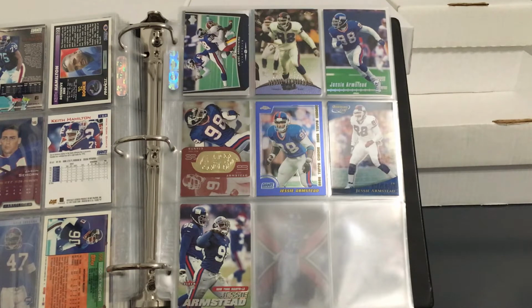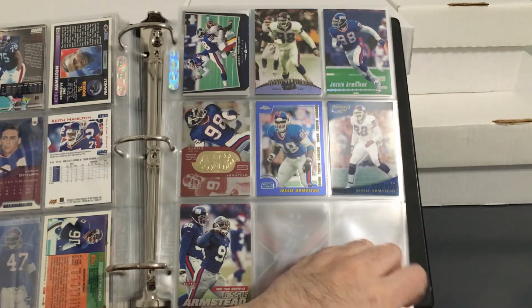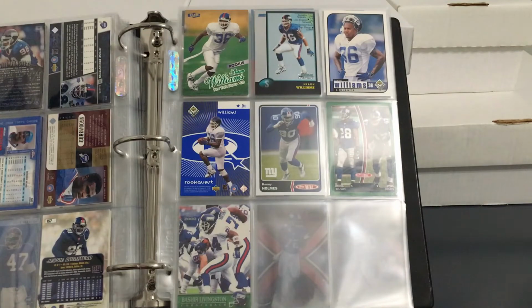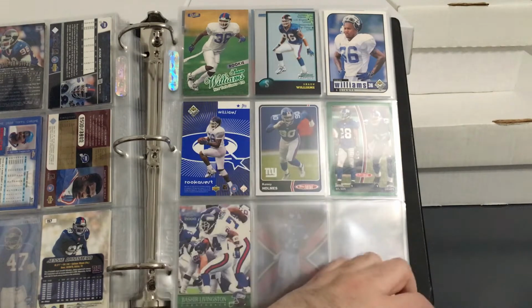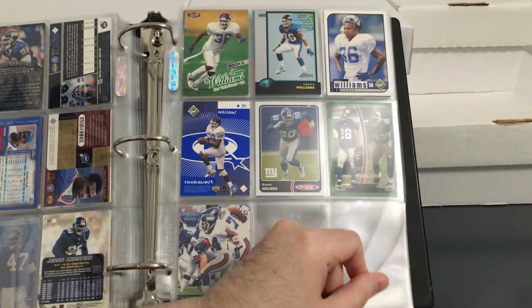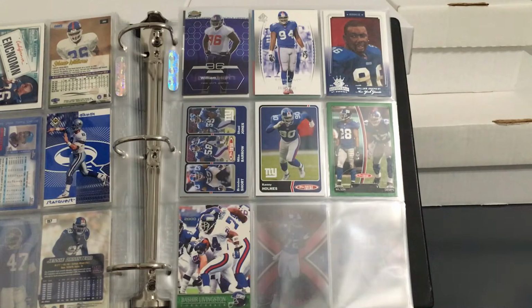Jessie Armstead was another favorite. He ended up leaving to go to the Redskins late in his career because the Giants didn't want to pay him, but then came back on the coaching staff years later. Sam Williams, he was an okay safety. They had a lot of guys like this during this era that weren't individually game changers, but they could get the job done and keep the team somewhat competitive.